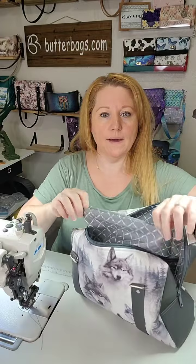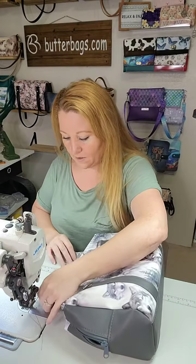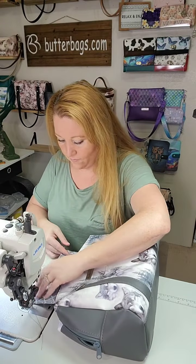Do I make computer bags? I mean, I have some bags that will hold laptops, but I don't make any laptop specific bags. No.